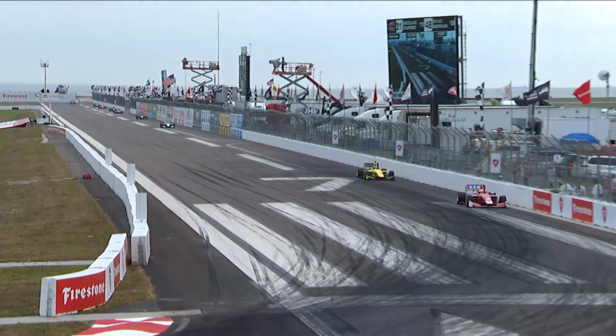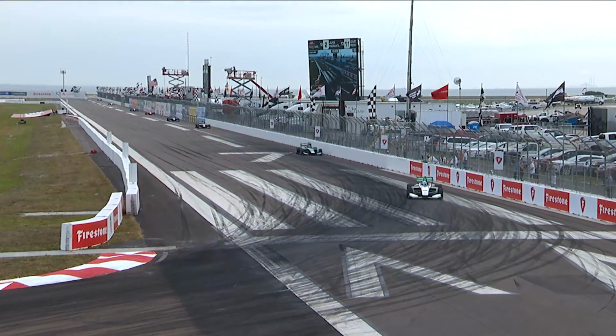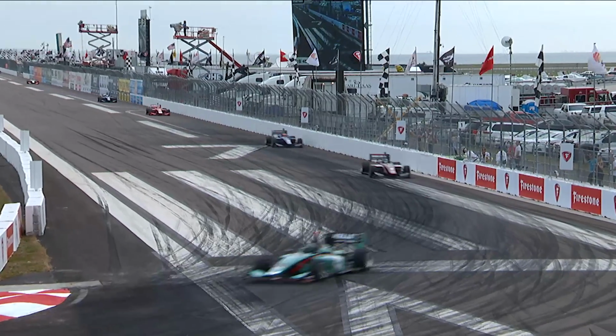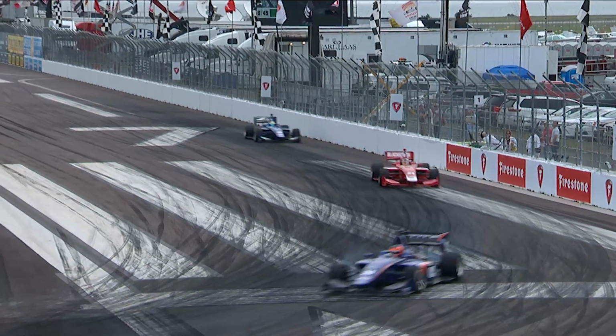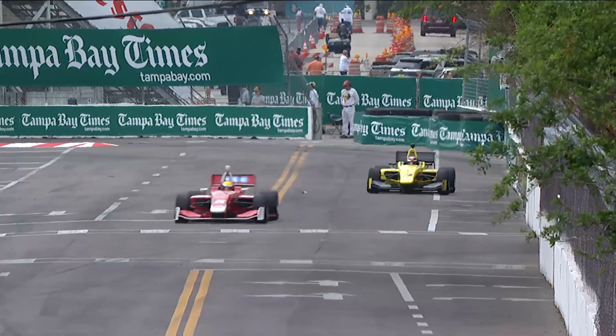What about the maturity yesterday? The way he was able to work his way back from 6th position, the passes he made, especially that last pass without the push to pass option. For me, that was just unbelievable. Very, very impressive. Very mature drive. Couldn't have been more proud of him.